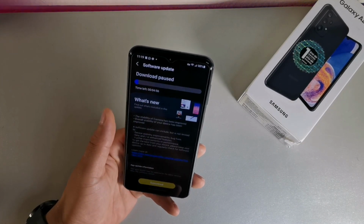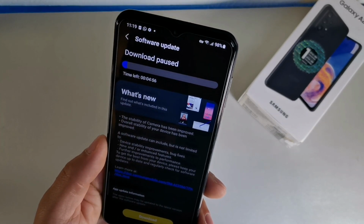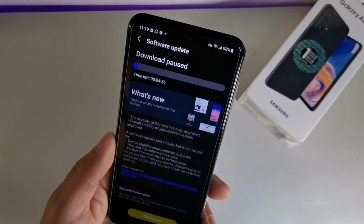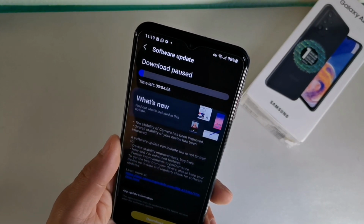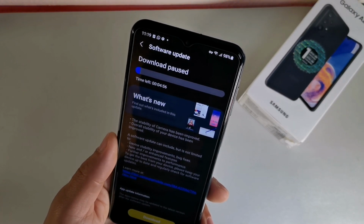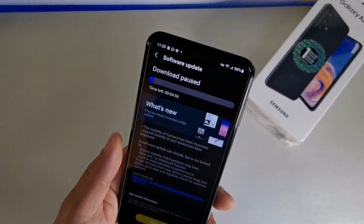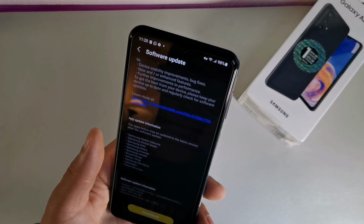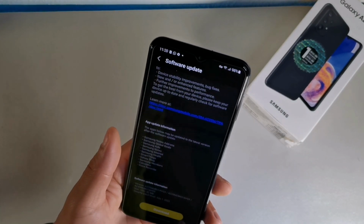And it says right here that the stability of the camera has been improved. The overall stability of the device has been improved, and a software update can include, but is not limited to, stability, device stability improvement, bug fixes, newer enhanced features, and further improvements as well. So it does also state that it will update these apps right here listed down below.